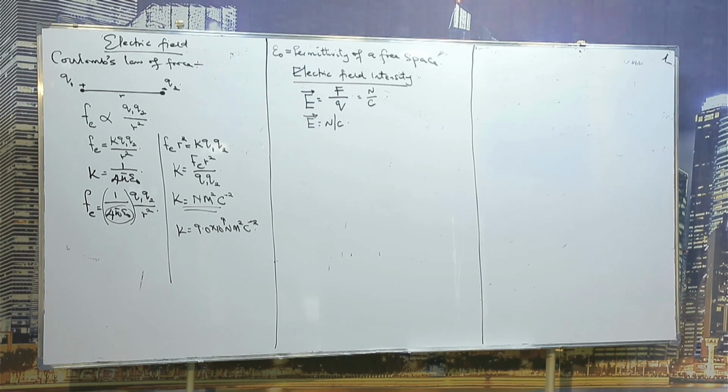Remember when we were listing the properties of lines of force, we said that the number of lines of force passing through a given area is equal to the magnitude of the electric field intensity. So we check the strength of an electric field based on the number of lines of force passing through that area.